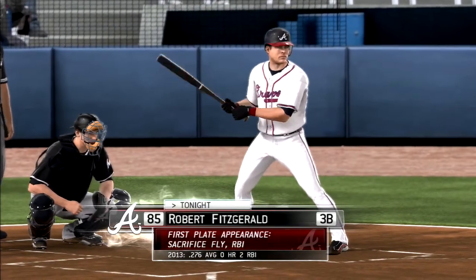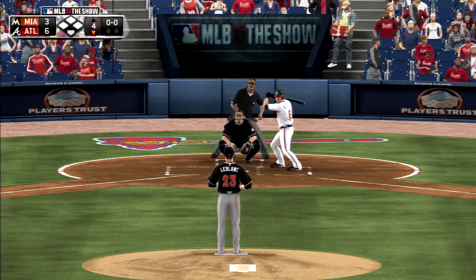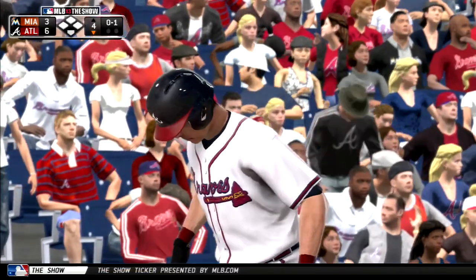Robert Fitzgerald will lead things off here in the home half of the 4th. Here's the first pitch to him. And a fastball's in there for strike one.